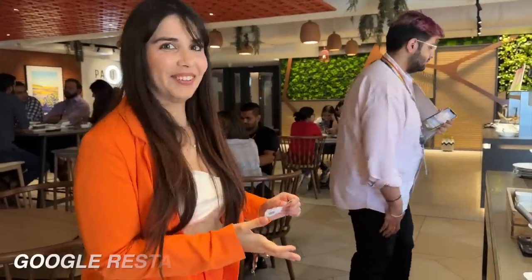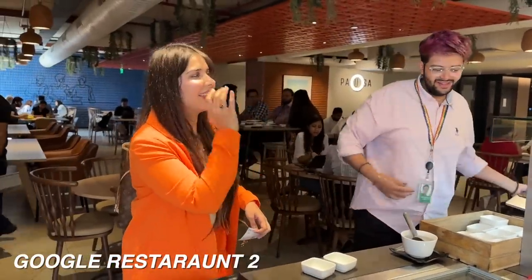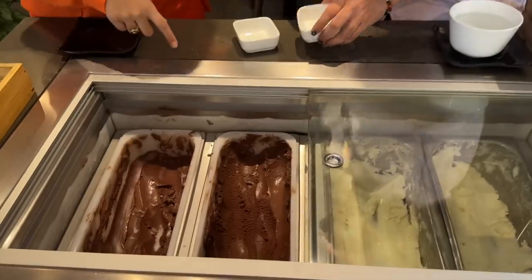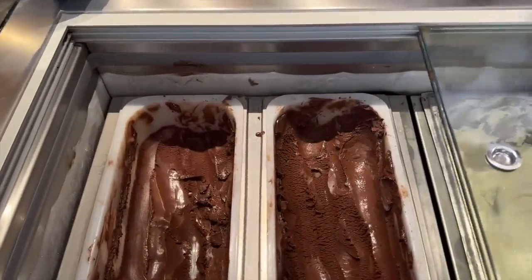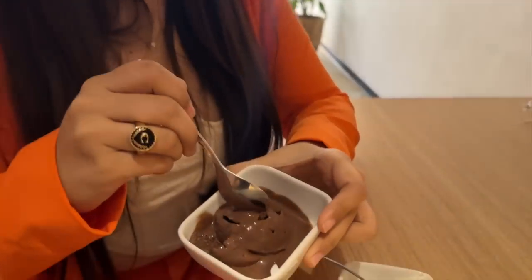So we're having gelato at the Google office. Chori is just really spoiling us for these vlogs. Us to the second restaurant, which is pasta. And it's all Italian. Which one do you want? I think I'm gonna have to. Thank you. So we're gonna try the Belgian chocolate gelato.